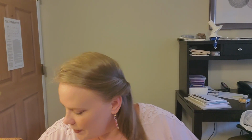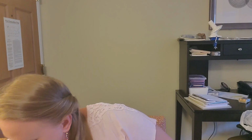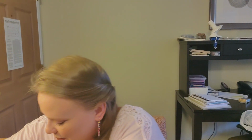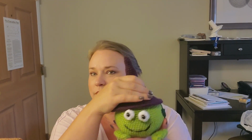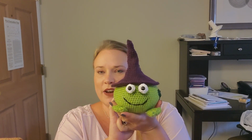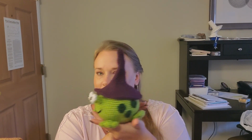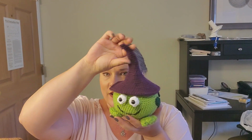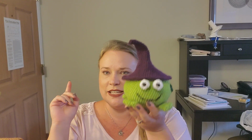Create a fall amigurumi. So I went around the hotel room and gathered everything up in a big tote bag. That's what I'm reaching into down here. So I did Hocus. This is a pattern written by Ella over at No Catchy Name. And this is to participate in hers and Amber at Ooh Ah Crochet's MAL.